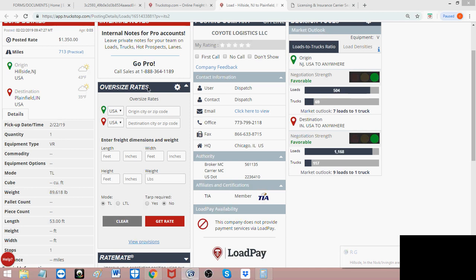She was thinking about that. Any comments about that? You guys heard the conversation? I said I want 1550 to 1600. She was like, I'm staying at 1350. And the loaded miles is 770. The weight was an error. That's why I called. I was just curious.